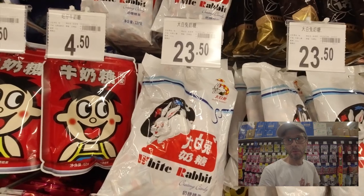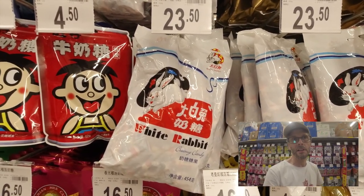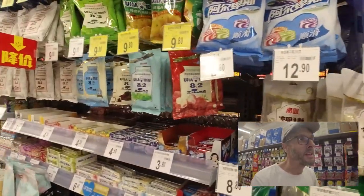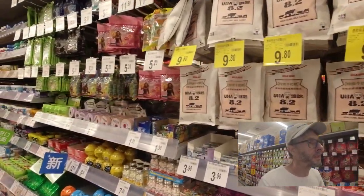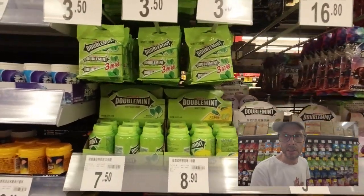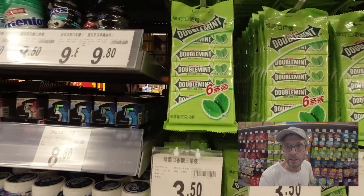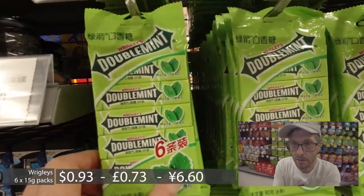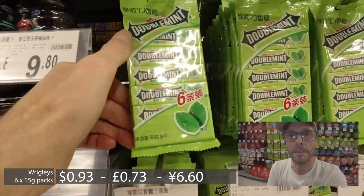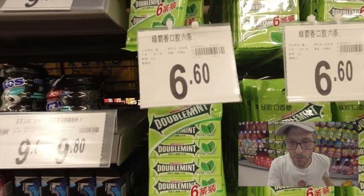So these here, they're probably one of the most famous candies in China. They're called White Rabbit, and they're kind of a milk toffee. They're really nice. Again, we have some other brands that you might recognize here. So Wrigley's, again really popular here in China. I think this is probably cheaper than England. So we've got 6 packs of Wrigley's Double Mint for 6.6 yuan.